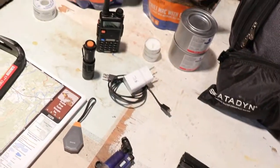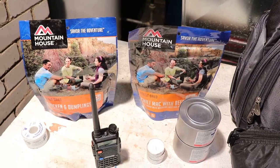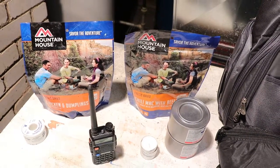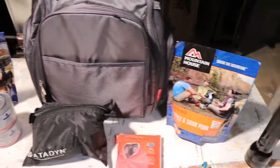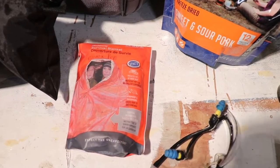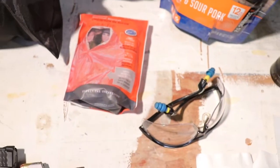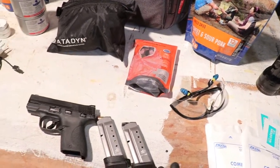You'll be able to replace all this. This food is just, you know, in between spots. Maybe you can't find a vacant house at the time. The same thing with the survival blanket. It's just something to get you through.